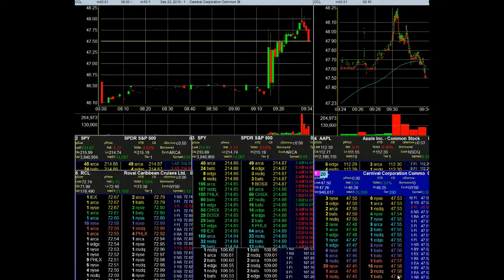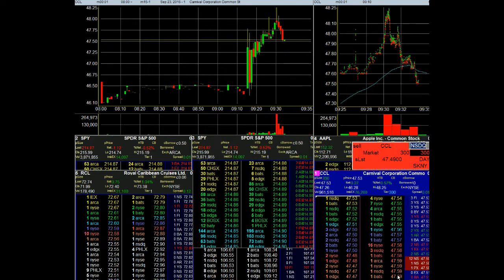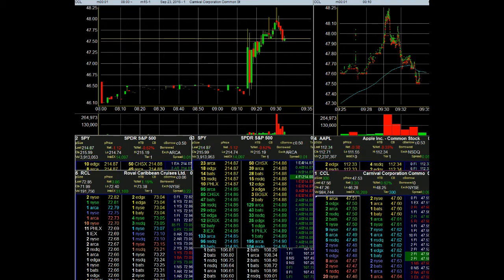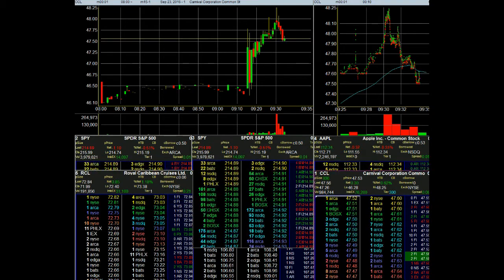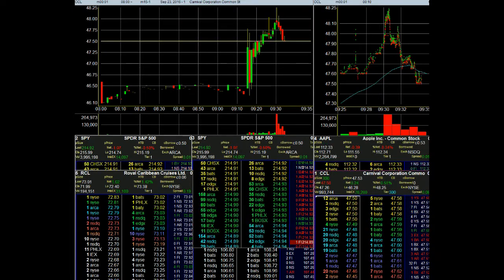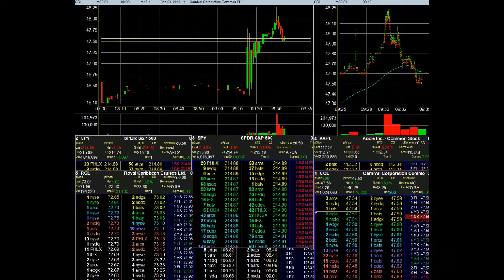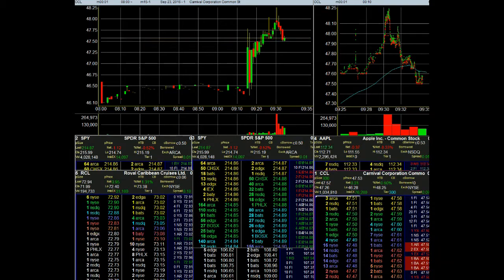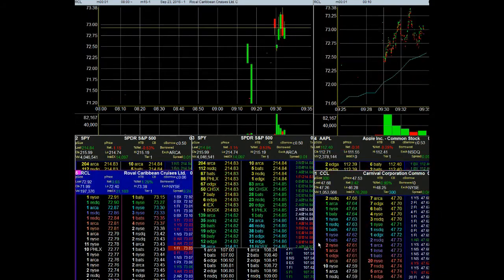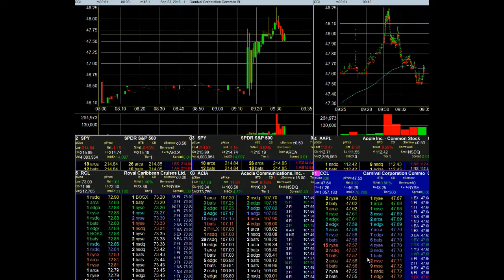CCL just had earnings a few minutes before the open, and it seemed bullish from the price action. So I bought CCL right here. It's holding this 50-cent area. Put my stop right below it. It's got 300 shares at 0.53 and a stop at 0.49. Hoping for a nice bounce and continuation higher.